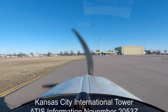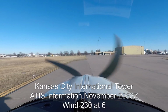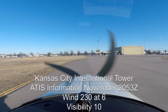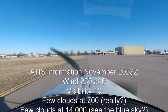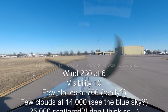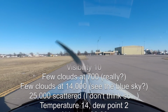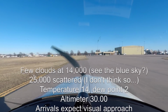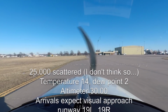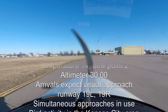Kansas City International Tower 8 has information November, 2053 Zulu. Wind 230 at 6. Visibility 10. Few clouds at 700. Few clouds at 14,000. 25,000 scattered. Temperature 14. Altimeter 3000. Arrivals expect visual approach runway 19 left, 19 right.